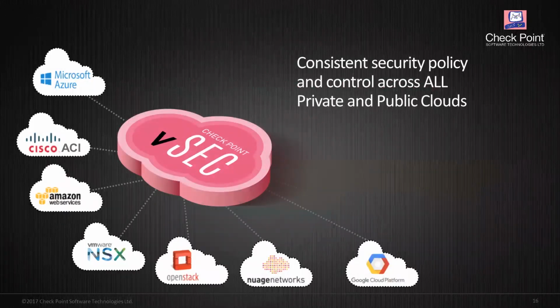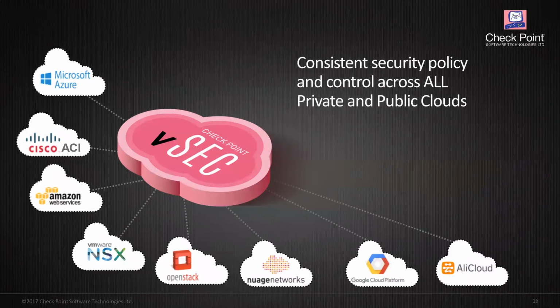Checkpoint has a very strong partnership and integration with all those different cloud vendors. On the public cloud, we have Azure, AWS, and Ali Cloud, as well as Google, with our integration and securing those clouds. If customers are building their own private cloud on-premise, we have a very tight integration with VMware, with the NSX SDN solution, with Cisco ACI, as well as with OpenStack and Nuage. And if you go today to Microsoft Azure or AWS, you'll find Checkpoint right in the marketplace homepage. We are the number one most popular product on AWS and Azure from a network security perspective. We have a lot of customers, and we'll talk later on about how they consume Checkpoint in the cloud.